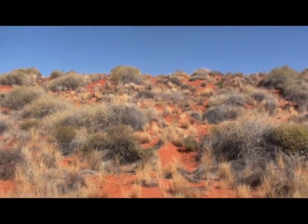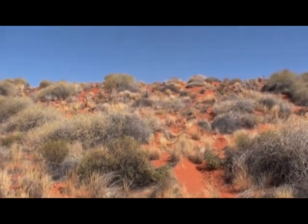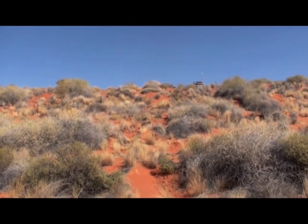We're 4 k's from making our way back to the Madigan Line finally. 20 to 1 in the afternoon on Wednesday, and this is Pete coming over a pretty massive dune which we've just found our own way down.